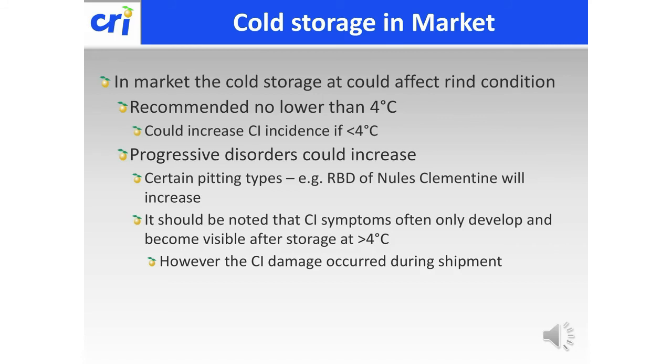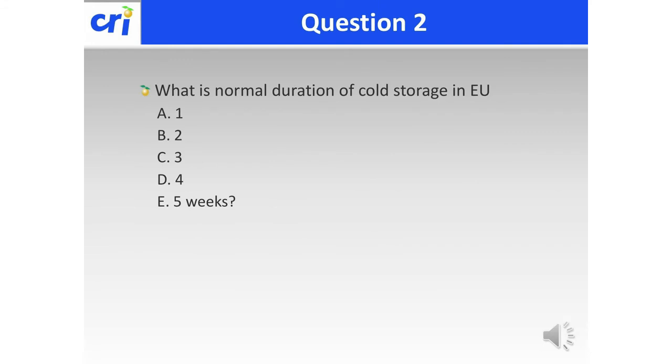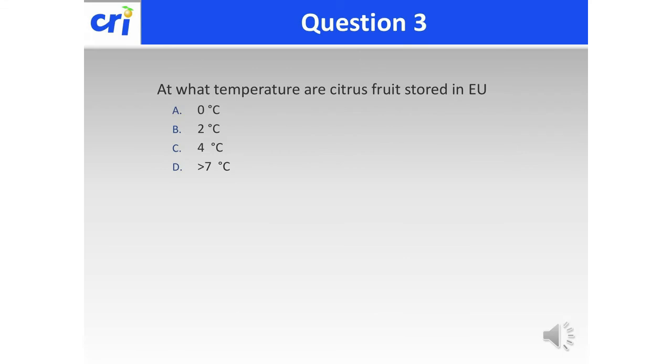Okay, so I also would like to know what's the normal duration of cold storage in the EU. If you can just give me some indication there. And then what are the temperatures that your fruit is subjected to in the EU? I just want to see in what ranges it is.